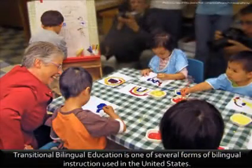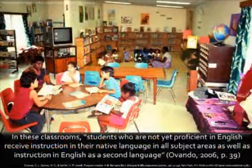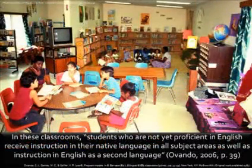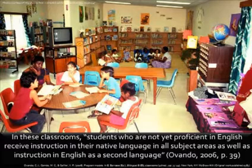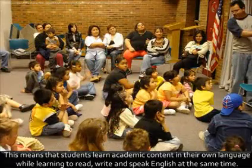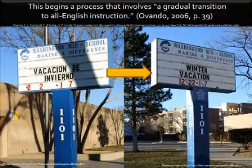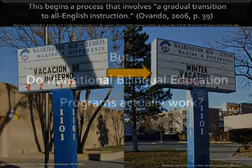Transitional bilingual education is one of several forms of bilingual instruction used in the United States. In these classrooms, students who are not yet proficient in English receive instruction in their native language in all subject areas, as well as instruction in English as a second language. This means that students learn academic content in their own language while learning to read, write, and speak English at the same time. This begins a process that involves a gradual transition to all English instruction.